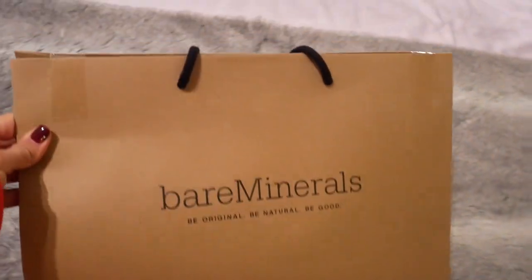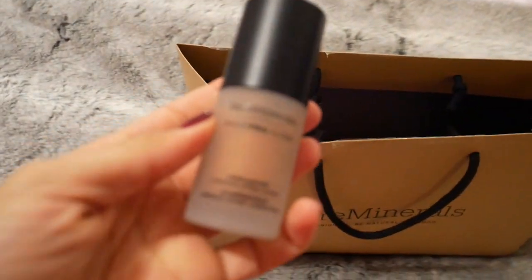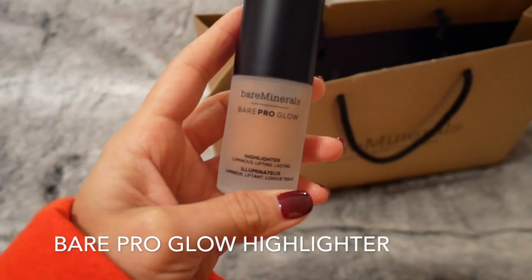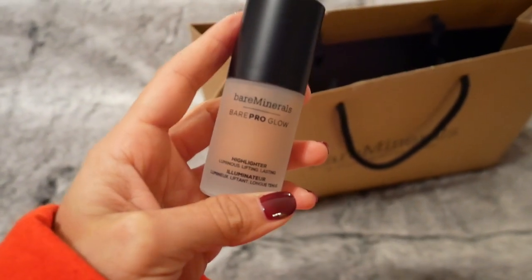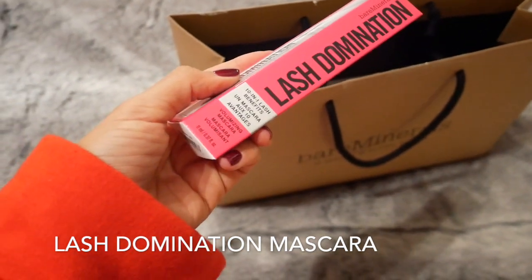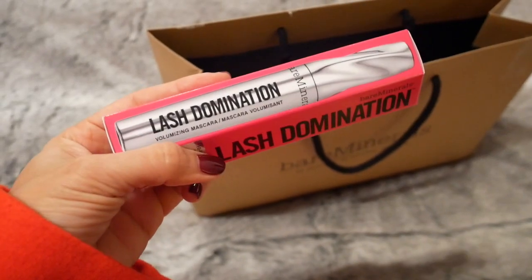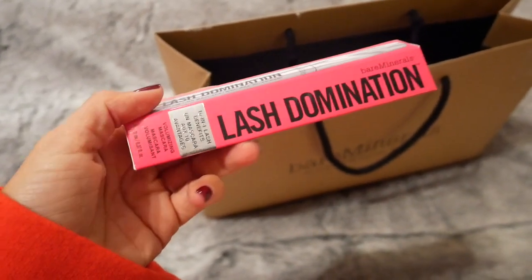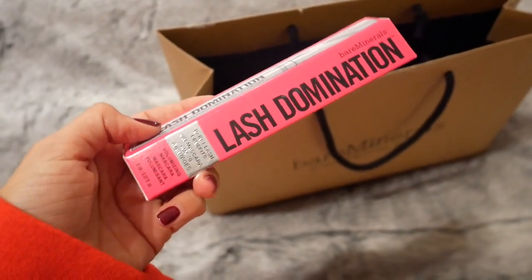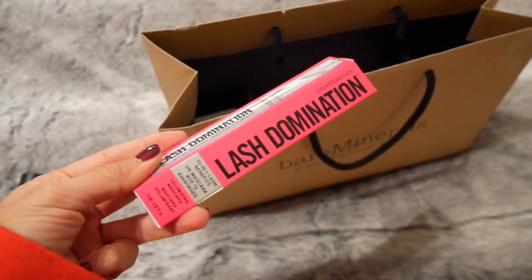Let's see what's inside. So inside we've got the Bare Pro Glow. Nice. Oh, I love this Lash Domination mascara. It's so good. It stays literally all day. Doesn't come off at all. Doesn't move at all. Only catch with it is it does take a long time to come off, but it does stay on all day long.